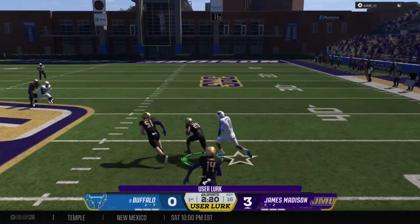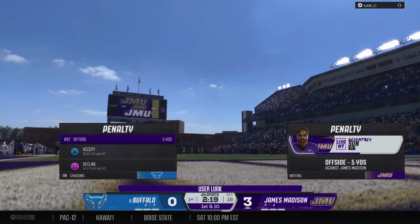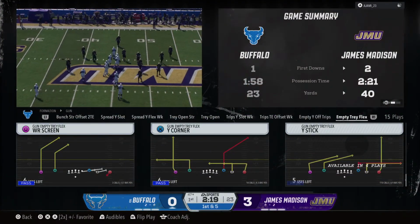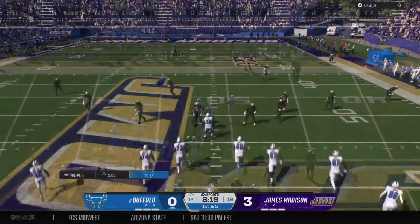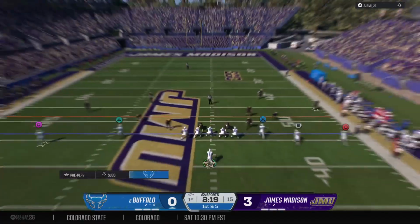Fires the pass. Intercepted. They make the tackle after the turnover, but hang on just a second. There's a flag on the field. Let's see if it stands. Maybe can be a little more aggressive here after the offsides penalty. It's 1st and 5.